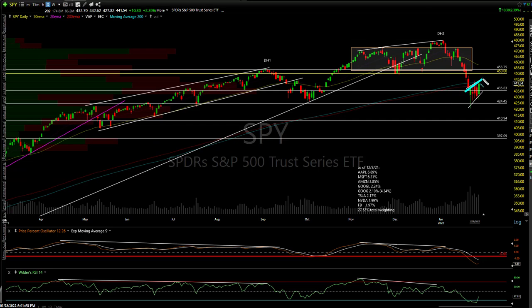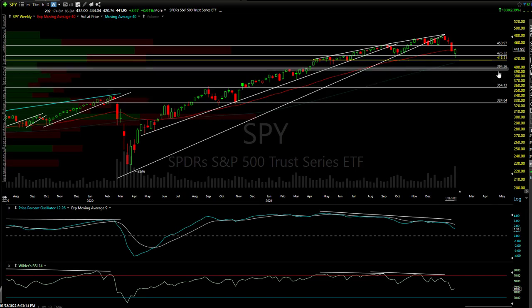And there's your still within the flag. There's your flagpole, bear flag pattern, bearish pennant. No, flag, I'm sorry, that's a bear flag. And boom, if it breaks down, probably take you down to around my 397-ish target right there on SPY. Also about 395 on the weekly, depending on which time frame you're looking at.